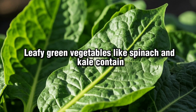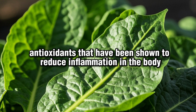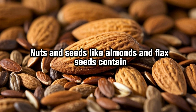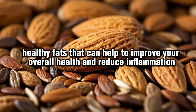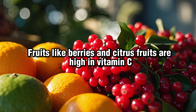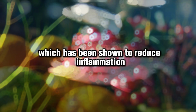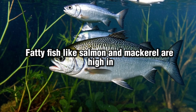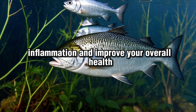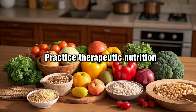Leafy green vegetables like spinach and kale contain antioxidants that have been shown to reduce inflammation in the body. Nuts and seeds like almonds and flax seeds contain healthy fats that can help to improve your overall health and reduce inflammation. Fruits like berries and citrus fruits are high in vitamin C, which has been shown to reduce inflammation. Fatty fish like salmon and mackerel are high in omega-3 fatty acids, which have been shown to reduce inflammation and improve your overall health.